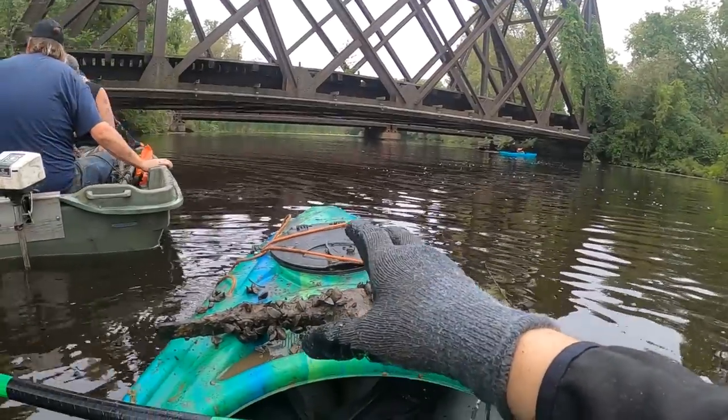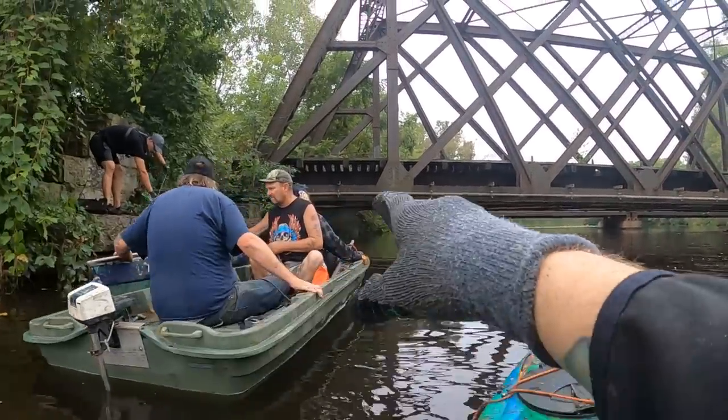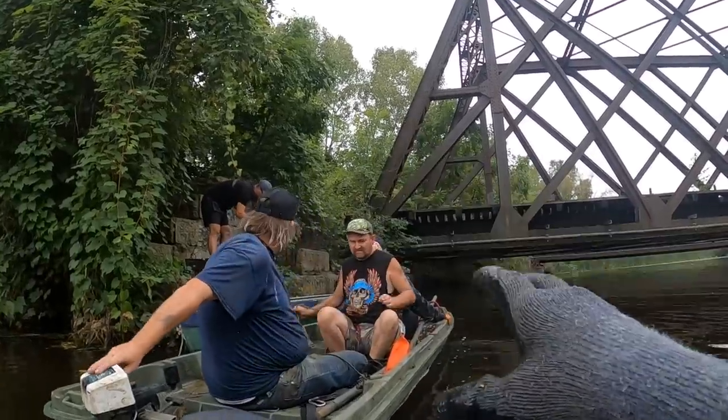All right, if you guys have been wondering what I've been doing with all my scrap metal today, we actually took that abandoned boat that we found over there. We're gonna load up all the scrap metal and put it inside that boat today.